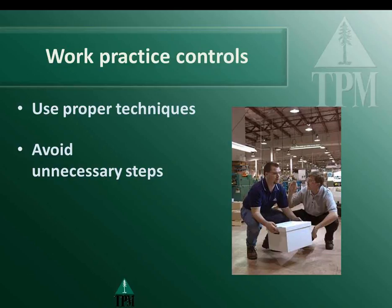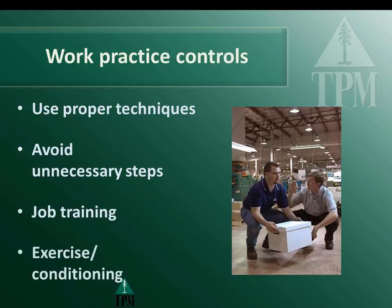And then, look at the work processes. Avoid unnecessary steps. If you're doing extra stuff, that's more movements, that's more stress, that's more wear and tear on your body. So really try to streamline your processes to minimize each movement. Break each job down into job steps and look at each step. Can those be made more efficient for body stress and production? Usually it will work both ways. And then once you look at all that, you can do the job training.